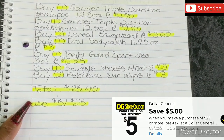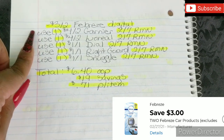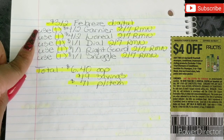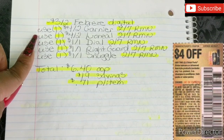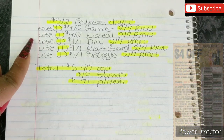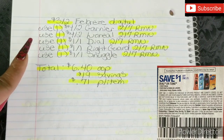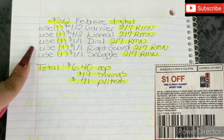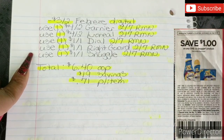Once you put in your phone number, your $3 off 2 Febreze digital will fall off. Then you're going to use one $4 off 2 Garnier and your 2/7 RetailMeNot. Then you're going to use one $4 off 2 L'Oreal, also 2/7 RetailMeNot. Then you're going to use one $1 off 1 Dial, also 2/7 RetailMeNot. You guys see a trend going here. Then you're going to use $1 off 1 Right Guard, 2/7 RetailMeNot. Then you're going to use $1 off 1 Snuggle, also 2/7 RetailMeNot.